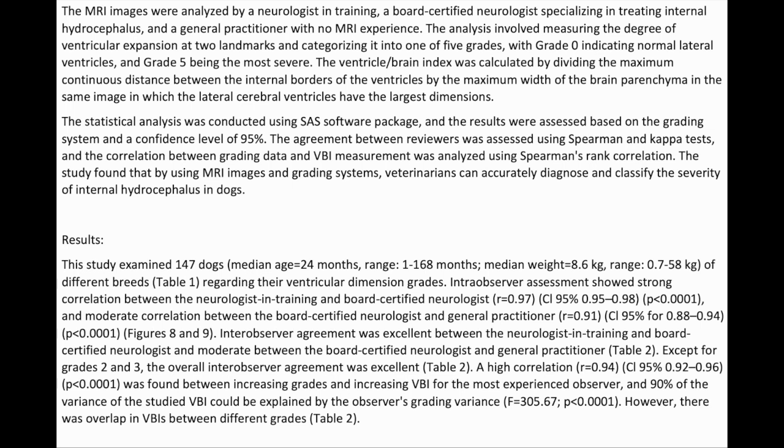The ventricle brain index was calculated by dividing the maximum continuous distance between the internal borders of the ventricles by the maximum width of the brain parenchyma in the same image, in which the lateral cerebral ventricles have the largest dimensions. The statistical analysis was conducted using SAS software package, and the results were assessed based on the grading system and a confidence level of 95%.